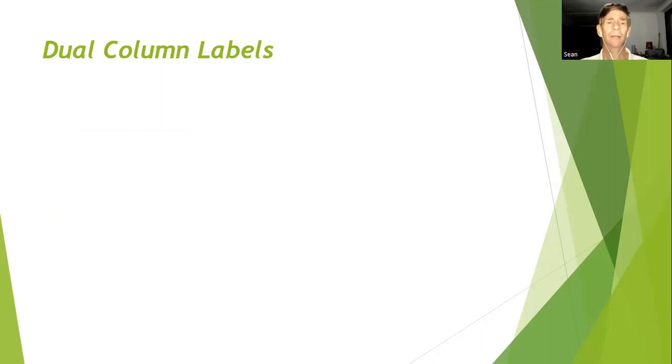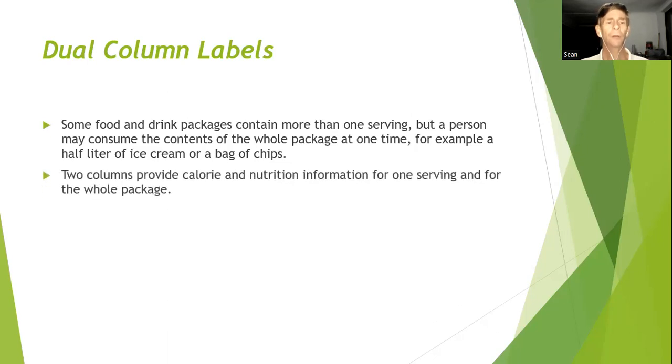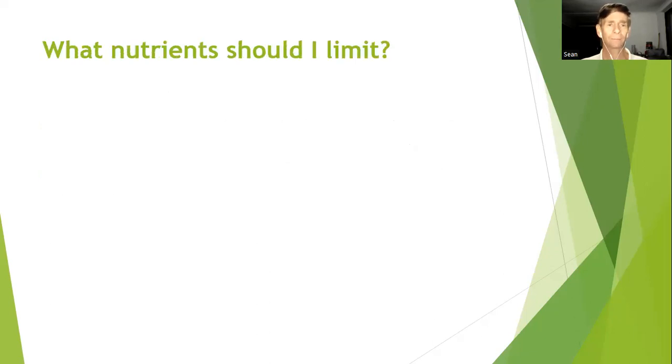Some of these labels have got 2 columns. Some food and drink packages contain more than 1 serving, but a person may consume the contents of the whole package at one time. For example, a half liter of ice cream or a bag of chips. 2 columns provide calorie and nutrition information for 1 serving and for the whole package.